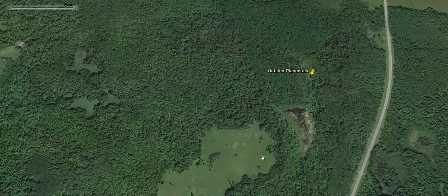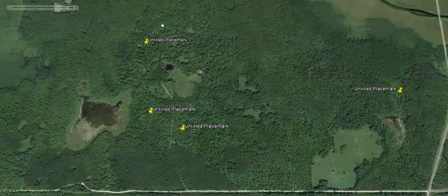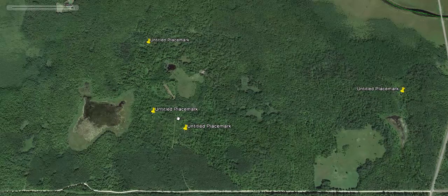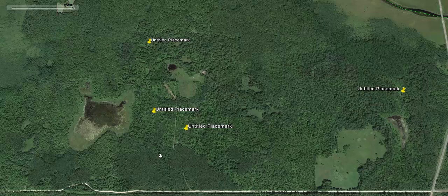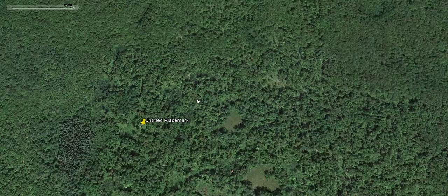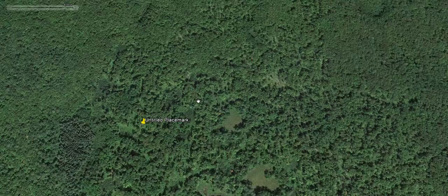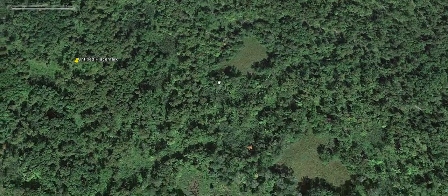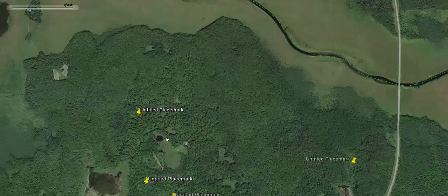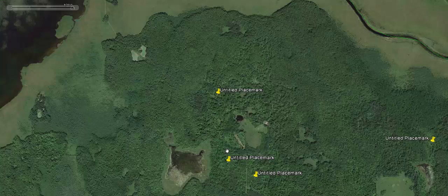Now, early season, I mean, if it was me personally, and this is the only area I had to hunt or something, I would get in here early season, hunt on the edges of these things. If I'm bow hunting or something, maybe hunt one of these water holes or something. But there's a lot of water in here. Maybe one of these openings. Check it out.